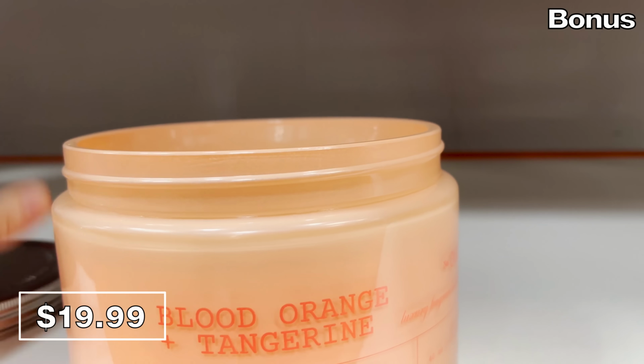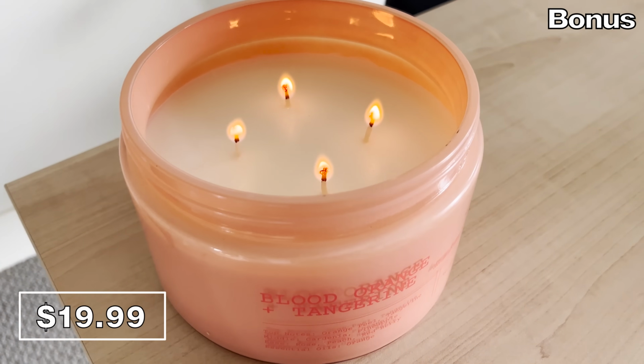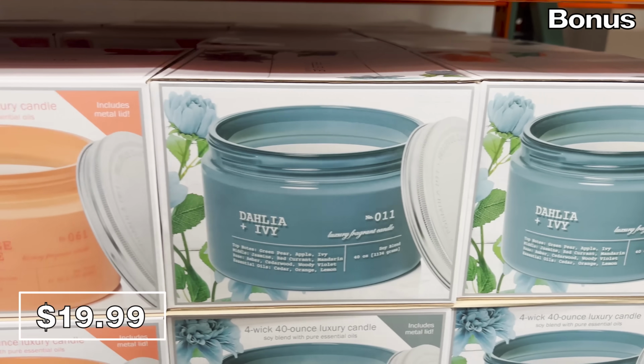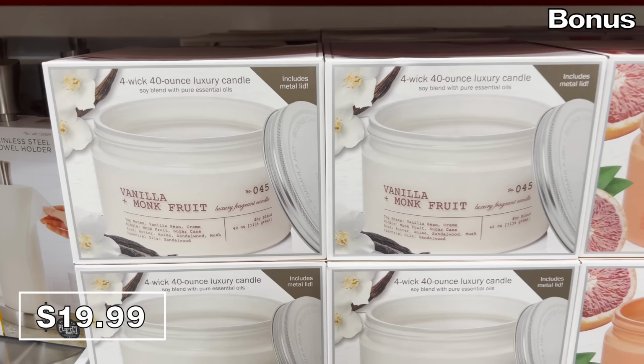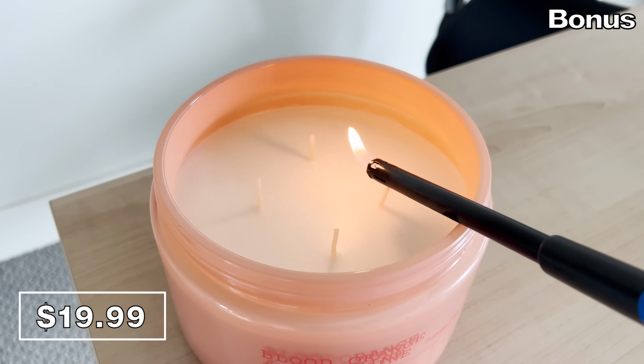Finally, this 40-ounce 4-wick candle at 20 bucks is something my wife Daria now owns. Scents include Dahlia and Ivy, not Daria and Ivy, hashtag dad joke, vanilla and monk fruit, as well as blood orange and tangerine, which is what I decided to bring home, and it smells splendid, if I do say so myself.